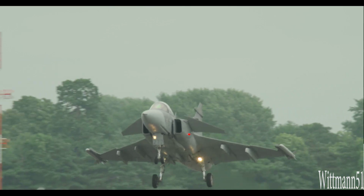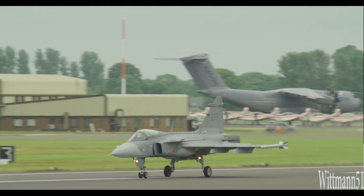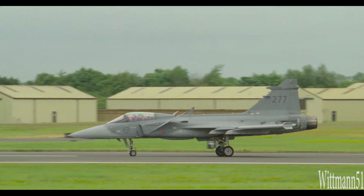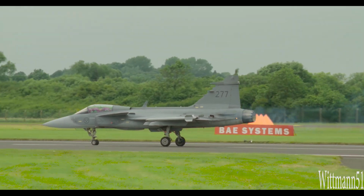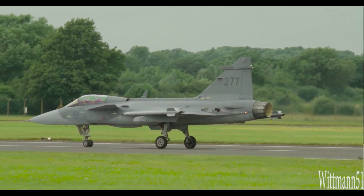So here it is in for what should be a fairly short landing. Indeed, we see the aircraft's ability to stop in not very much at all. An excellent display from Captain Pedro Fabian of F7 wing of the Swedish Air Force in Sweden on the start of JAS-39C.